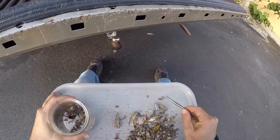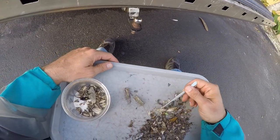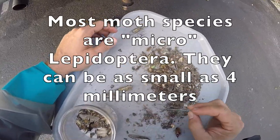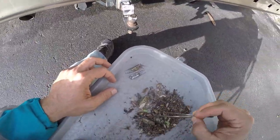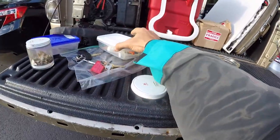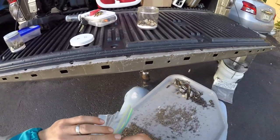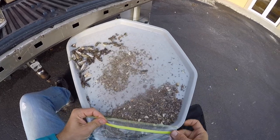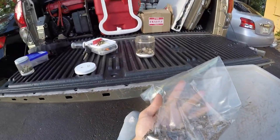Trap number two. There's a nice chew. That's a good one there. Now the fun part. That goes to Robert Berger for beetle analysis.